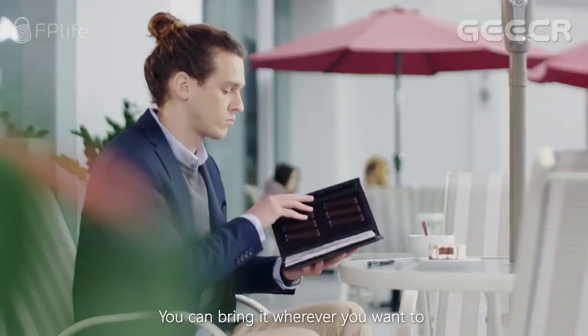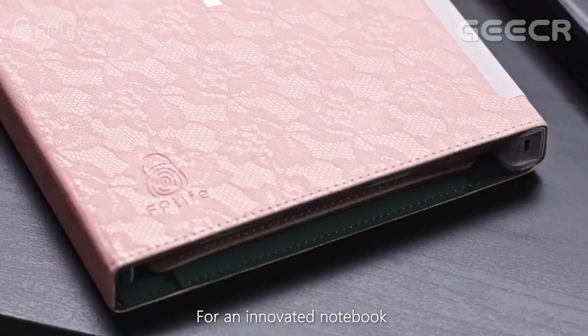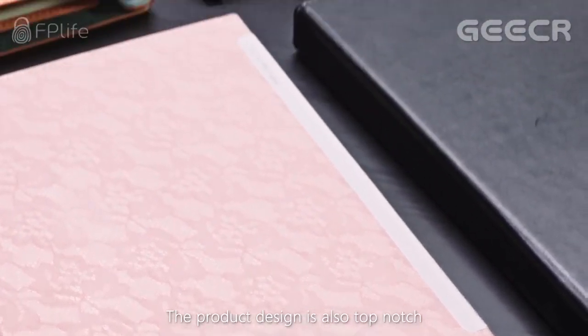You can bring it wherever you want to. Your office, conference room, client's office, or anywhere else. For an innovative notebook, the product design is also top-notch.